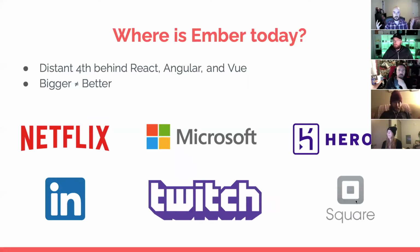So where is Ember today? Well, React is king, as we probably all here know. Angular is slightly behind React in terms of total usage as far as recent surveys go. And then Vue is a little further behind in third. And then we have Ember here in a distant fourth. And that's as far as total usage. That being said, you see some flashy logos here. We've got Netflix, LinkedIn, Microsoft, Twitch, Heroku, Square. This is just a sampling of the companies that are using Ember. So total usage across the industry for Ember, distant fourth.